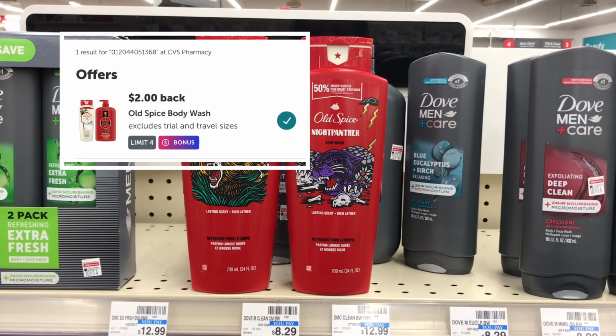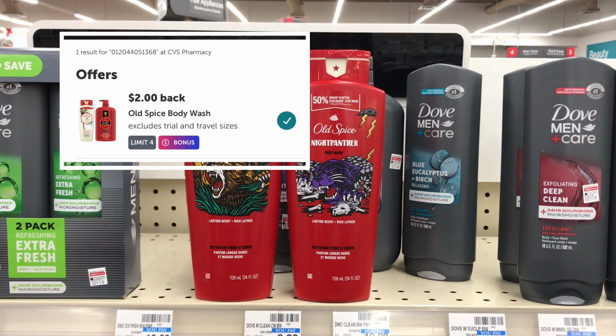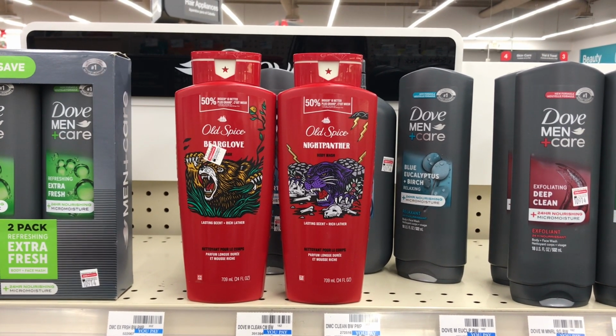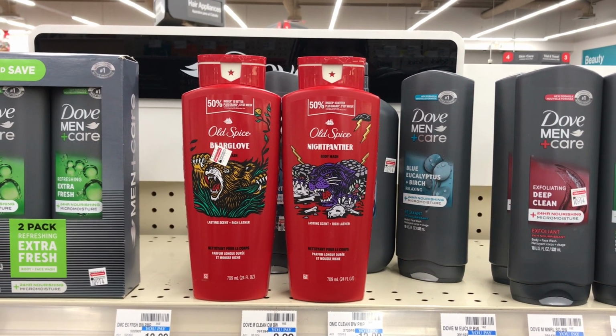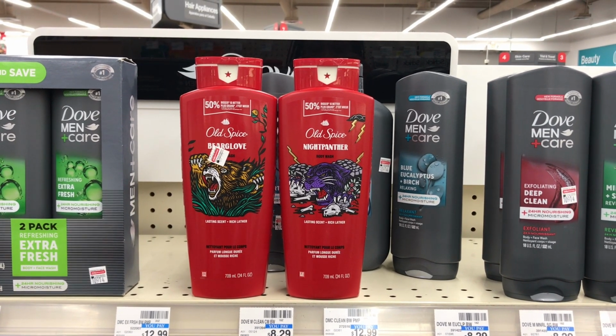Check your Ibotta, because I have $2 back. That's a limit of 4. That means I'll be getting $4 back. And after the rebate, these 2 items are going to end up costing me just $4.69 or $2.35 each.